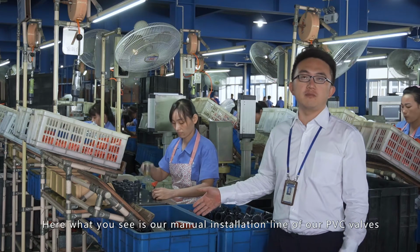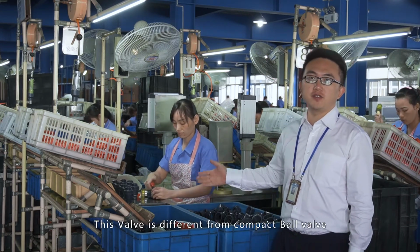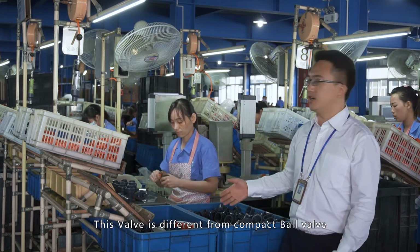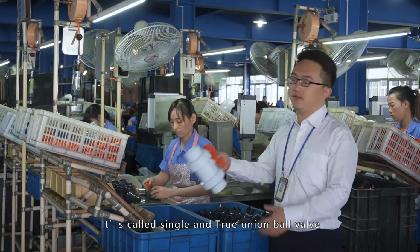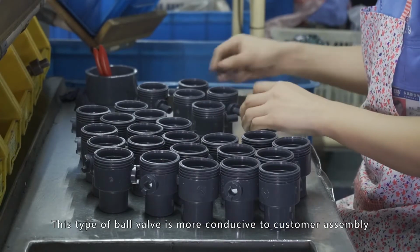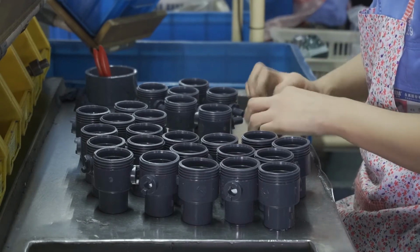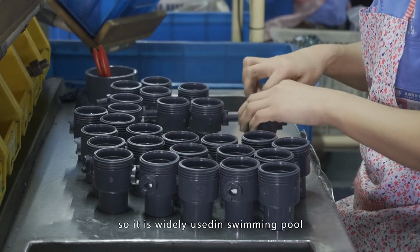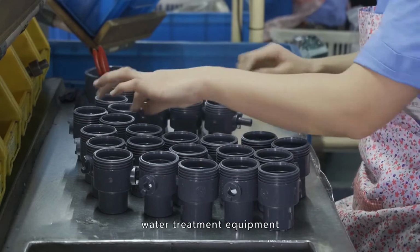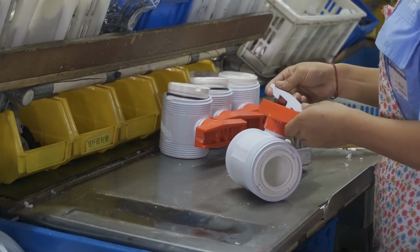Here what you see is our manual installation line of our PVC valves. This valve is different from the compact ball valve. It is called a single and true union ball valve. This type of ball valve is more conducive to customer assembly and disassembly, so it's widely used in swimming pools, water treatment equipment, as well as agricultural irrigation systems.